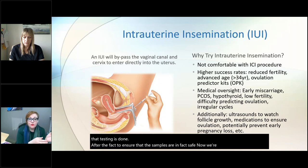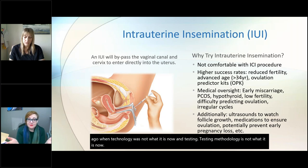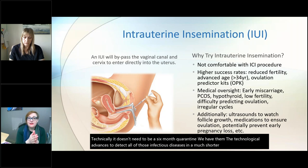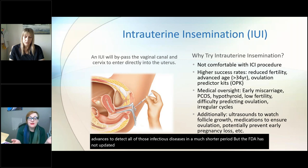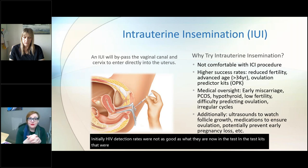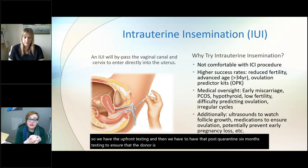Now, we're talking about 15 years ago, when technology was not what it is now, and testing methodology is not what it is now. Technically, it doesn't need to be a six-month quarantine. We have the technological advances to detect all of those infectious diseases in a much shorter period, but the FDA has not updated their regulatory requirements yet. The hope is that they will at some point based on testing technologies, but they haven't. It really came out of the detection of HIV. Initially, HIV detection rates were not as good as what they are now in the test kits that were available. And now, as you all are aware, there's rapid testing. There are so many very good mechanisms to do that testing. And as I said, the FDA just hasn't updated their standards. So we have the upfront testing, and then we have to have that post-quarantine six-month testing to ensure that the donor is still negative for all of the infectious diseases to release those samples from quarantine.